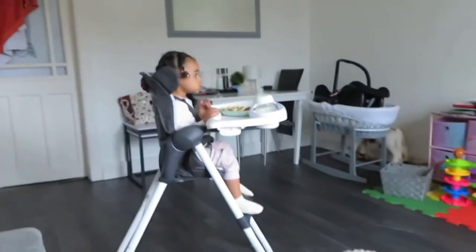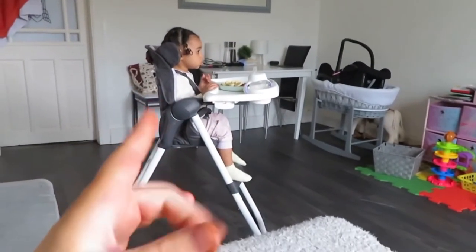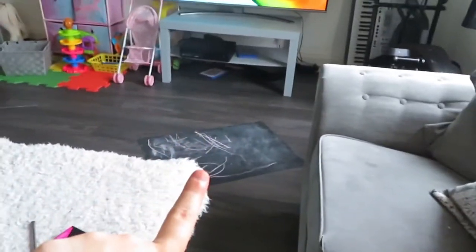Rose has just got some yogurt biscuits, banana, grapes, kiwi, and little worm things that have got fruit in them or something. Rose, hello. Hiya. And then she was just on the floor there playing with her chalks. So if you see chalk anywhere on the sofa, it's just because Rose had chalk a second ago. Yeah, you had chalk, didn't you?